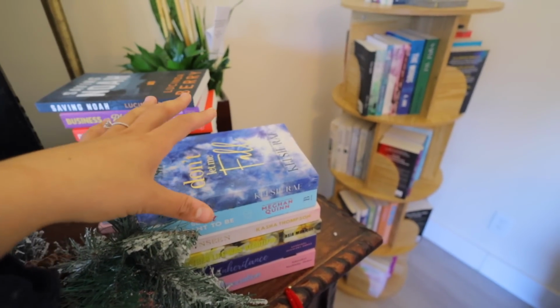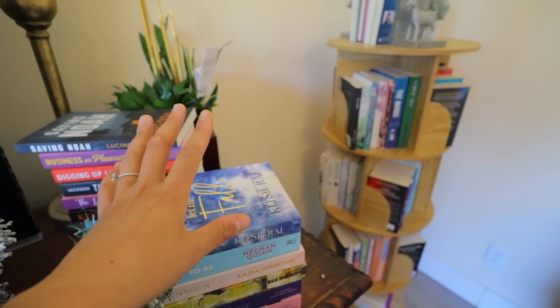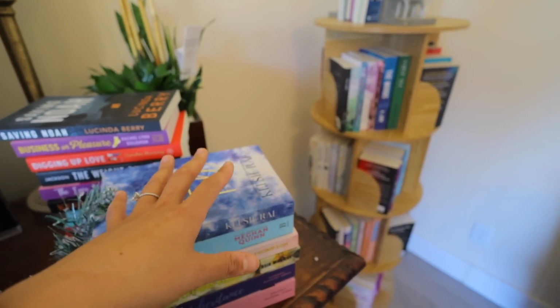So I'm thinking I need to have something that's easy to grab and just pull really quick. And there is a bookshelf that I have that is easy to grab and pull.